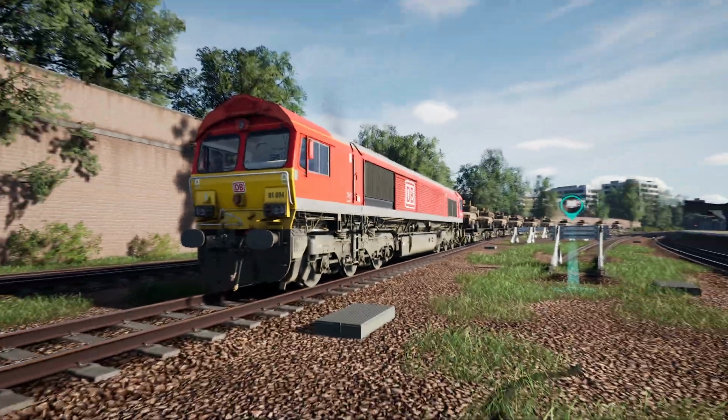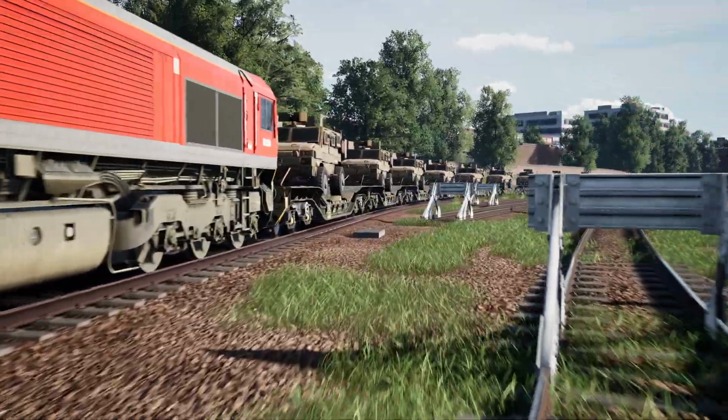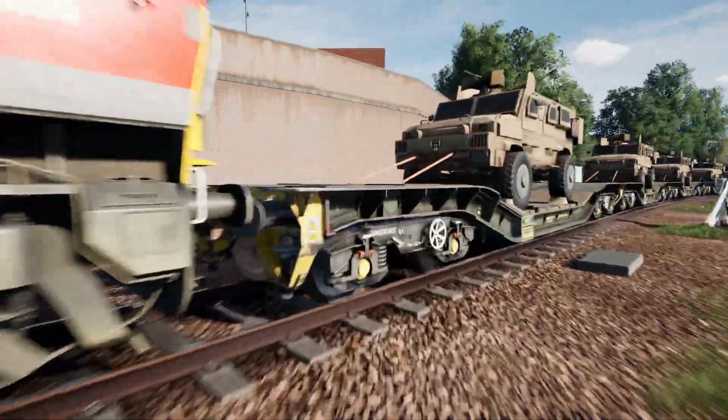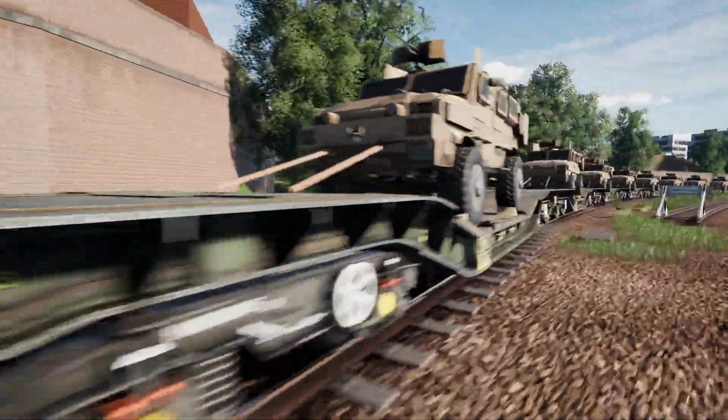It wouldn't be a freight-themed month without a freight loco. This is the Class 66. We've got the Skyhook Games KWA Warwells on the back. You can see they've got the little foot things here that I put down to unload. We've got some sort of APC equipped loaded on the rear.